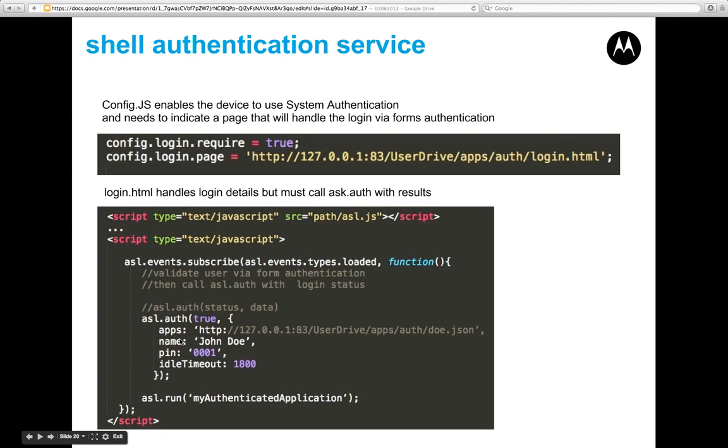I'm not going to demonstrate this because it requires rebooting, a little bit of time that we're not going to have. But if you look in the toolbox, you will see an example of this, and you can play with that.